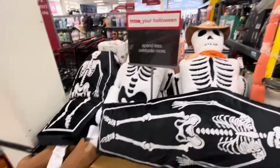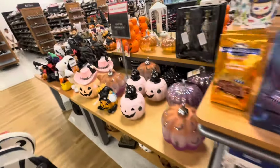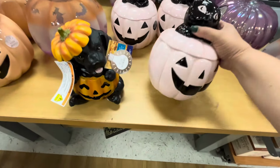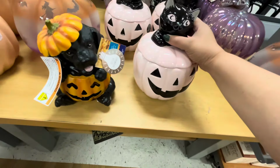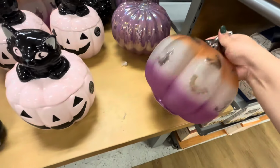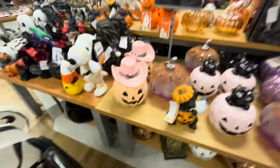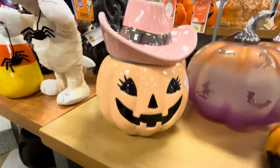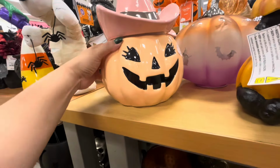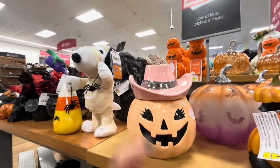Alright, they brought more of the cowboys. That's good. And then over here, look. The pink pumpkin with the cat cookie jar. This is $14.99. It's so cute. These pumpkins with these cutouts that light up are $16.99. They're so pretty. And then they have the cowgirl pumpkin. She's adorable. I love her lashes. Let's see how much she is. She's 17. She's big and super cute.